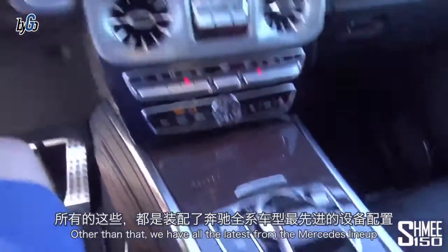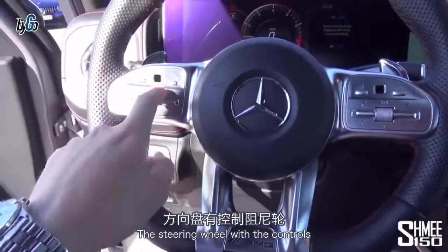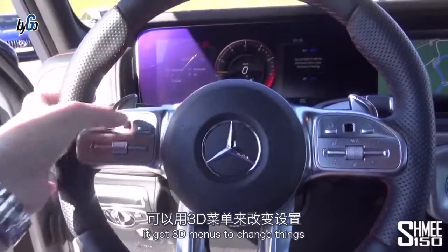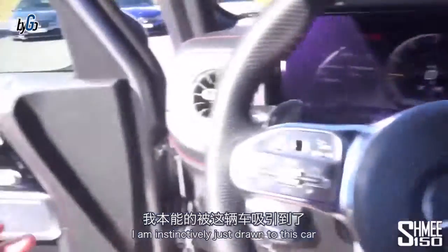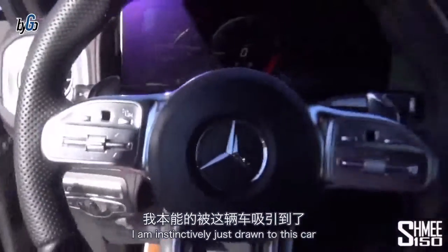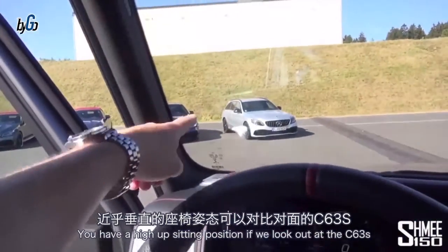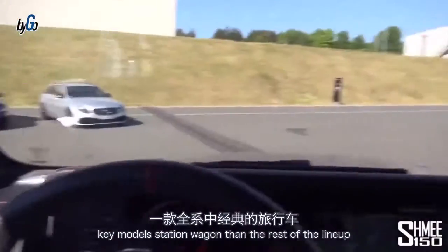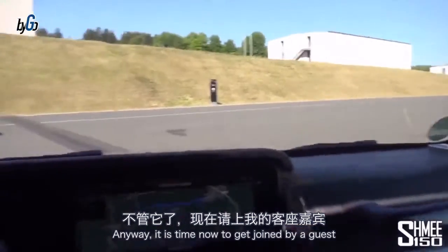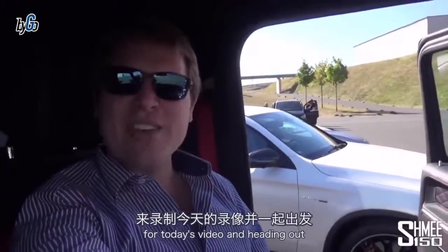Other than that, we have all the latest from the Mercedes lineup, the steering wheel with the controls to go through these menus, to change things, set them up depending how you'd like it. I am instinctively just drawn to this car. I really like what Mercedes are doing. You have a high up seating position as we look out over the C63S, T-model, the estate station wagon and the rest of the lineup. Anyway, it is time now to get joined by a guest for today's video and then head on out.